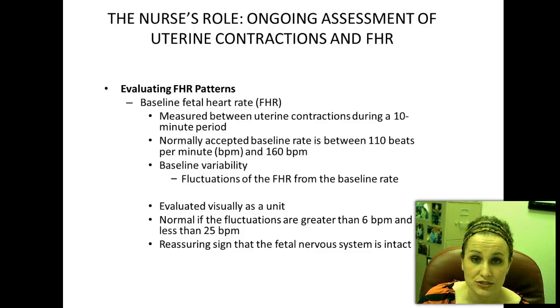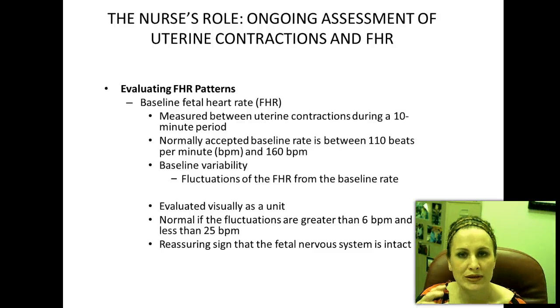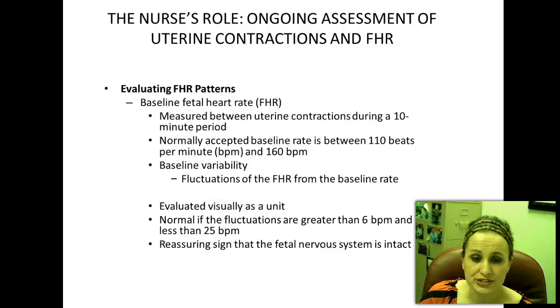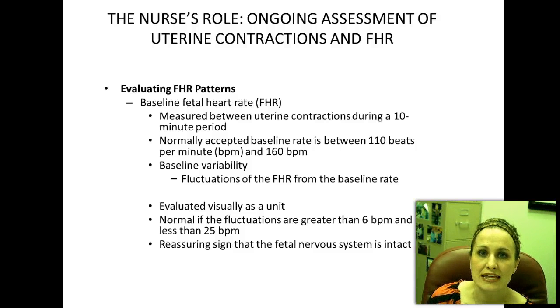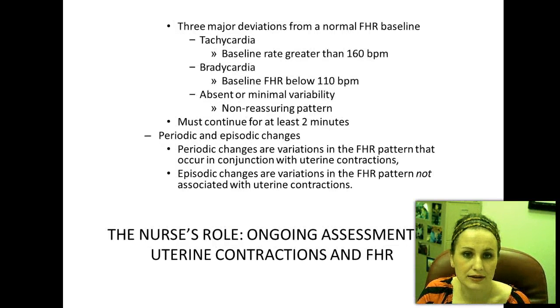It's evaluated visually on the unit. Normal if the fluctuations are greater than 6 beats per minute and less than 25 beats per minute. And again, remember, we're wanting that 15 by 15 window. 15 beats up, 15 seconds. A reassuring sign that the fetal nervous system is intact. And so as long as that baby is having variability, it's showing us that that baby is responding, that it's recovering, it's compensating, and that is a good sign.